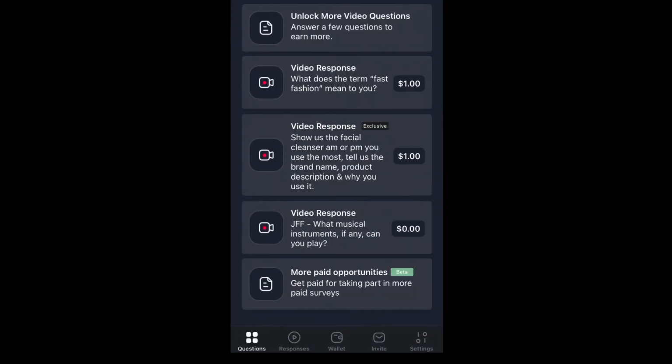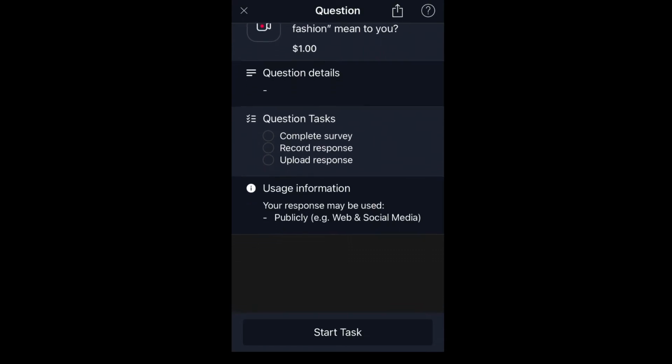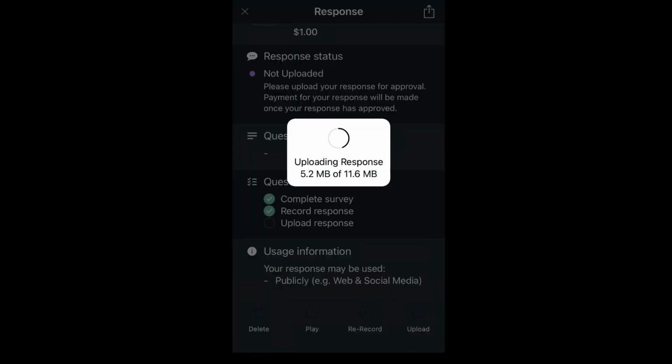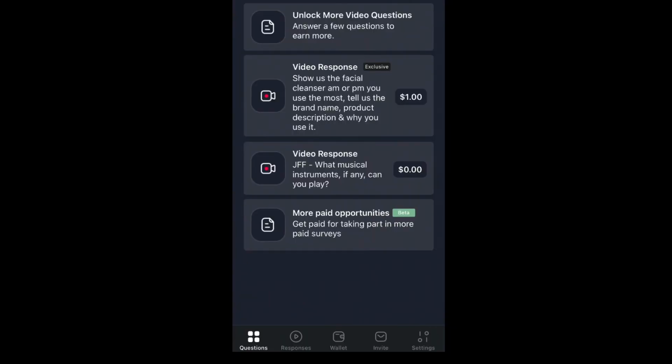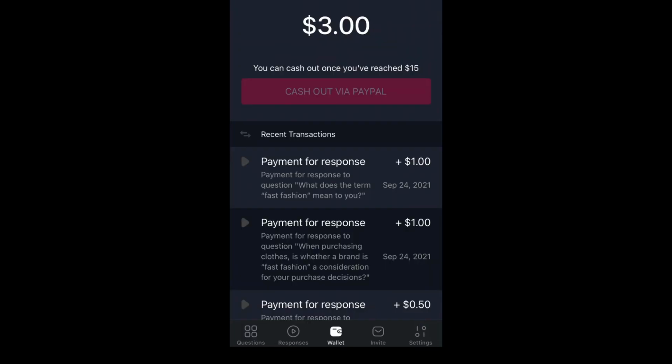And right there, actually two popped up, and they're both worth $2. So again, just showing you how easy it is. I'll just do one just to show you, even though I've already showed you three examples, but I'm not going to show you the recording response. Now I'm going to upload it. I just fast forwarded through me actually doing the video recording, but same process, just uploading it. And you see here I have another question worth $1. Sometimes after you answer questions and do a video response, they'll give you another one. So it'll continue to refresh. I've actually done all of these, and I got $3 just doing that.